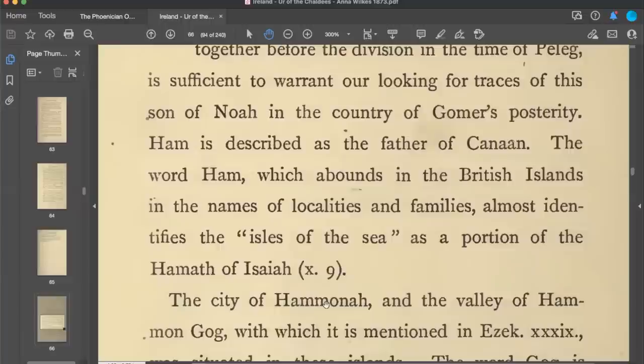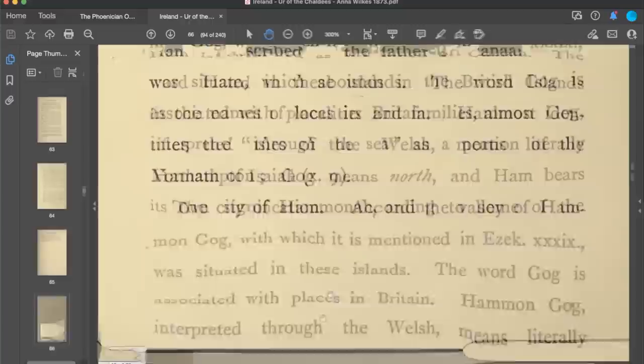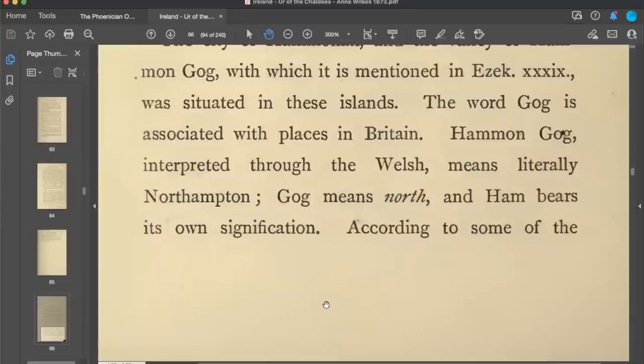The city of Hamona in the valley of Hamon Gog, with which it is mentioned in Ezekiel 39, was situated in these islands. The word Gog is associated with places in Britain. Hamon Gog, interpreted through the Welsh, means literally Northampton. Gog means north, and Ham bears its own signification.